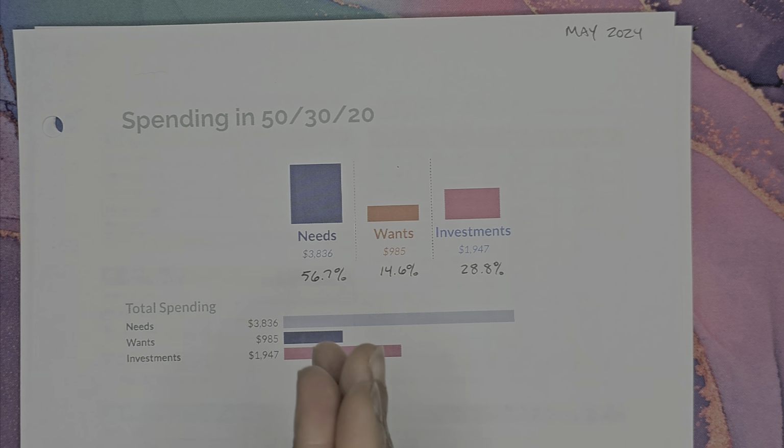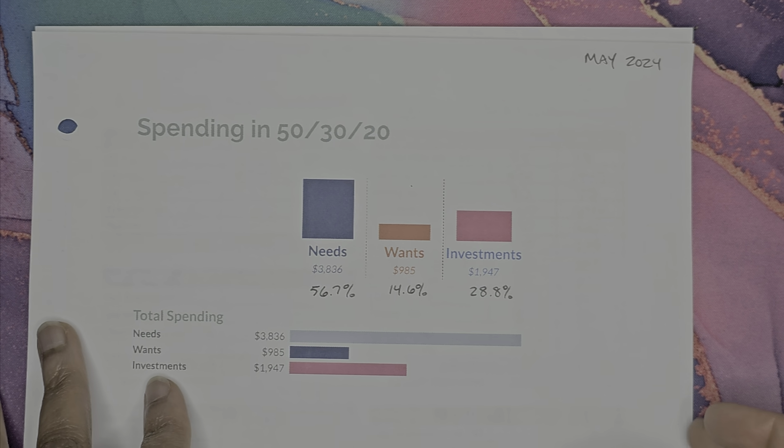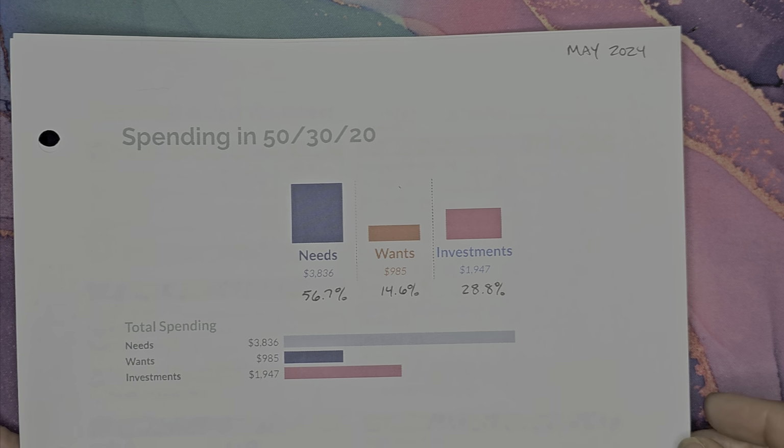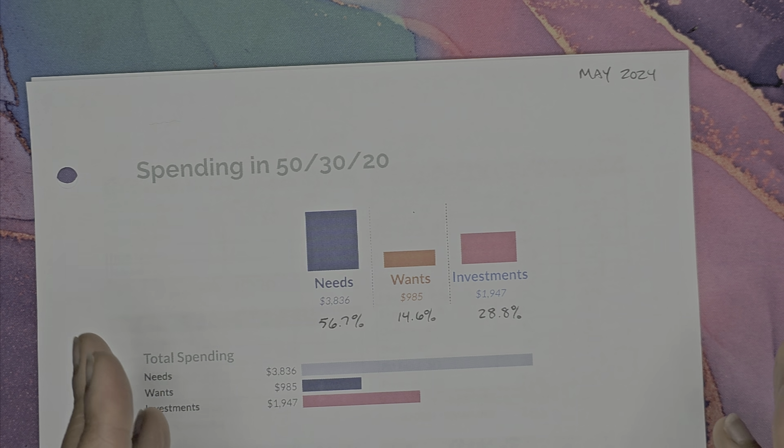I'm Bo, and today we are going to judge. We're going to judge my family spending. So this particular sheet is from the budget spreadsheet that you get when you take Caleb Hammer's budgeting course.